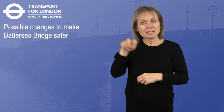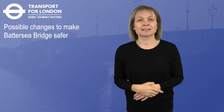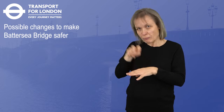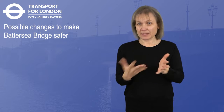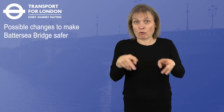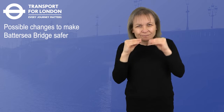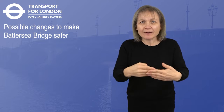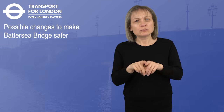In 2021, a new Green Man pedestrian crossing was added to the part of Battersea Bridge that goes into Chelsea. This made it safer for people walking in the area and crossing the road at this junction. In November 2021, TfL built a pavement on both sides of Battersea Bridge, fitted tactile paving so that visually impaired people can feel when they're near the edge of the pavement, fitted longer stop lines to give cyclists more space to move off before other vehicles, and lowered the speed limit on Chelsea Embankment to 20 miles per hour.